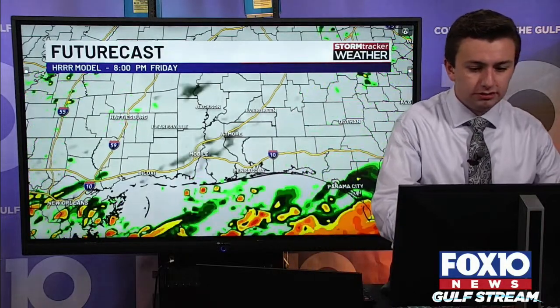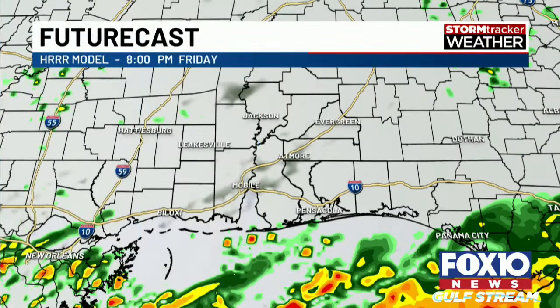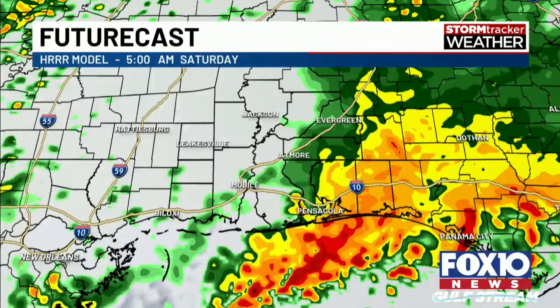Putting this into motion, we're going to go to 8 o'clock, and you notice most of the area still remains clear. However, we do have a game in Gulf Shores, and this forecast model does try to introduce some showers along the coast. That's the kind of narrative that we've been going with in our forecast, the possibility of coastal showers. And then the wave coming in once we get overnight tonight and into your Saturday morning. And yeah, it's going to be a lot of rain out there, especially to start our Saturday.